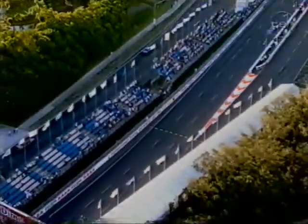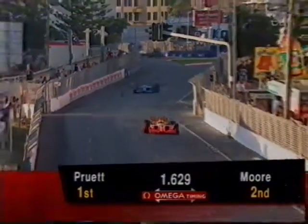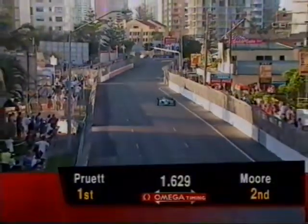He was 3rd in 95. He was 2nd last year when he chased Jimmy Vasser all the way. Moore's catching him, 1.6 seconds, but I don't know that he's going to have enough time. I don't think he's going to catch. He might catch him. I think it'll be very difficult to make that pass, but they're on the last lap. The white flag is out. Will Scott Pruett bag another win?